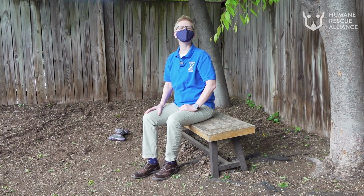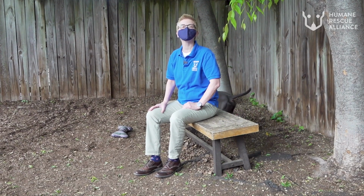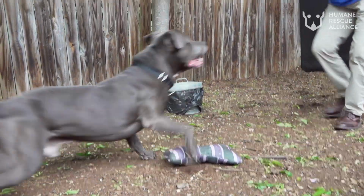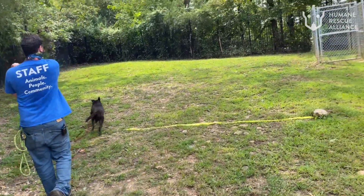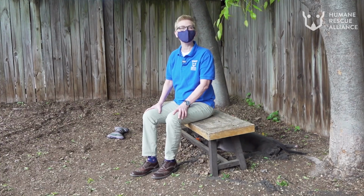We're now in one of our bark parks where we bring our dogs out to play and really let our dogs be dogs. They might be out here with a staff member, volunteers. We also do play groups, so they get to interact and run around with other dogs, and it helps us learn more about them and their personality and what might be the best home for them. From here, we're gonna head into our behavior offices.